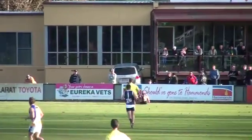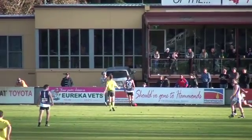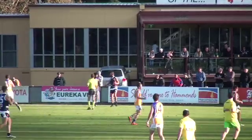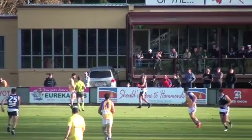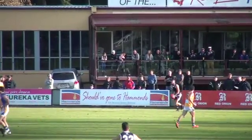Horbury kicks it into play. And I'll tell you what, lucky to get out of it. Yeah, Jared Edwards just took the mark in the nick of time. He got a free kick, mate, I think. And he's letting his opposition know about it too. Bit of lip between the two players. Jared Edwards, of course, the coach of Darley.